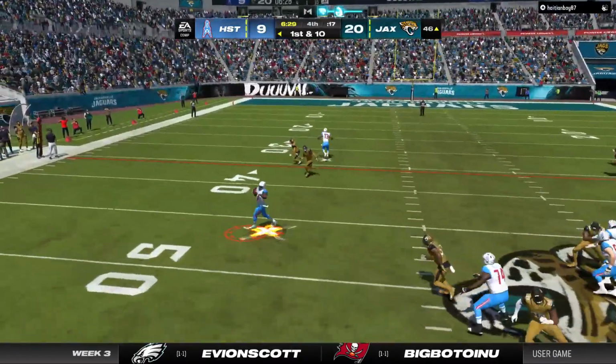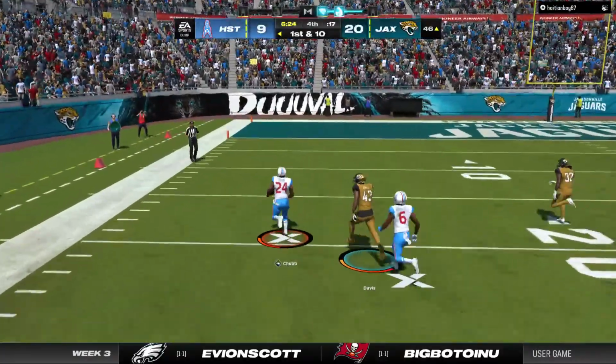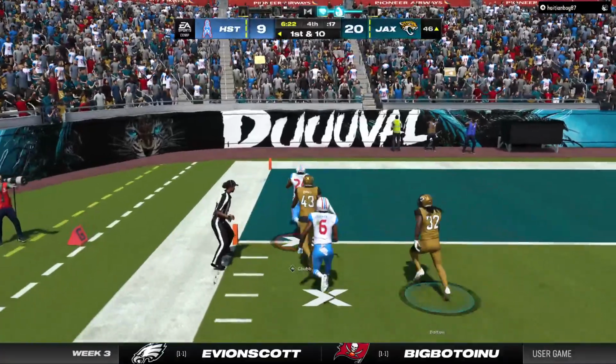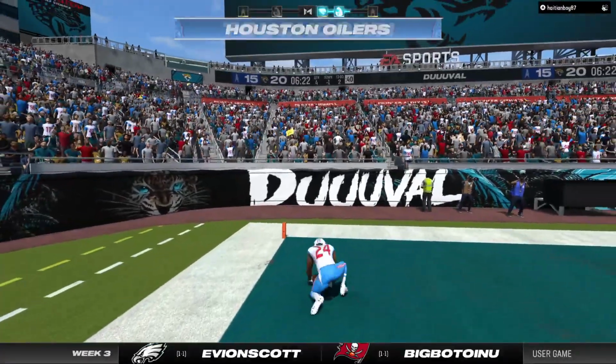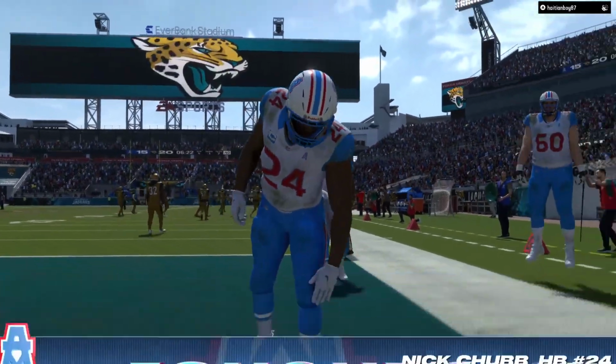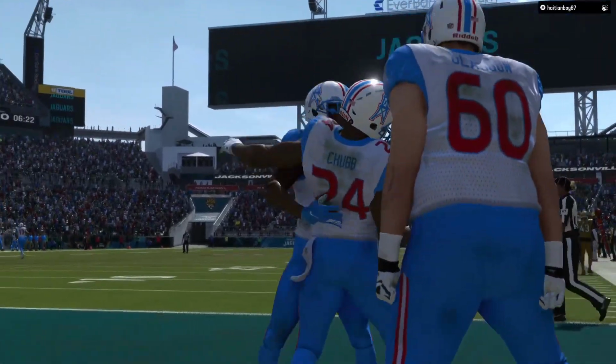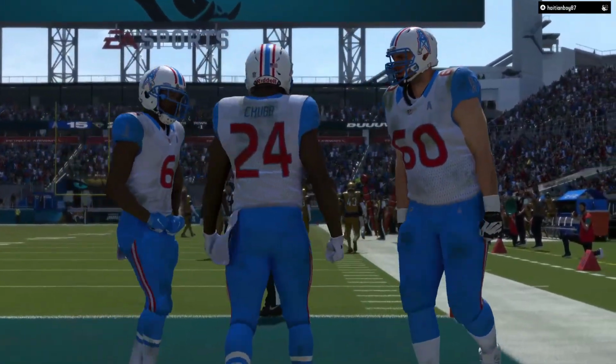Throwing now, Lawrence on first down. Going out wide, finds Chubb. Down the left sideline. Touchdown, Houston. Nick Chubb, his 4th touchdown on the year. And the Oilers have made it a one-score game again here in the 4th.